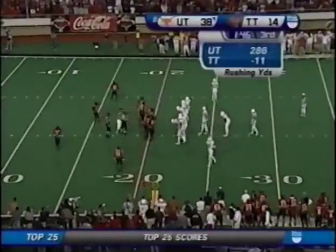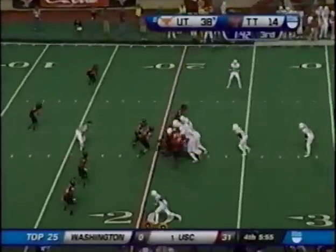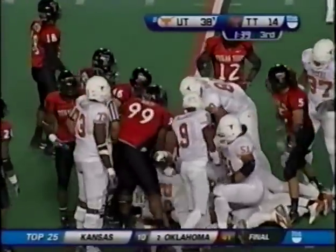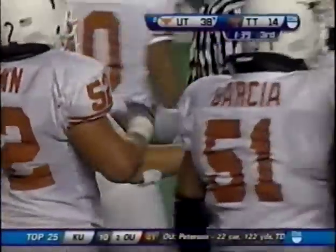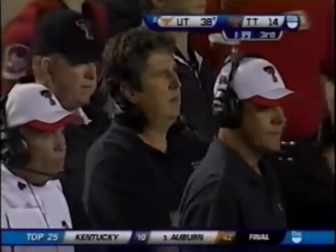Well, Vince Young's career rushing high is 163 yards versus Nebraska. Look at that for tonight. Yeah, 286 minus 11. Wow. Third down at about a foot. Texas is going to get it. So Vince Young is going after a career high, just rushing the football and everything else tonight. And the clock now at 1:39.